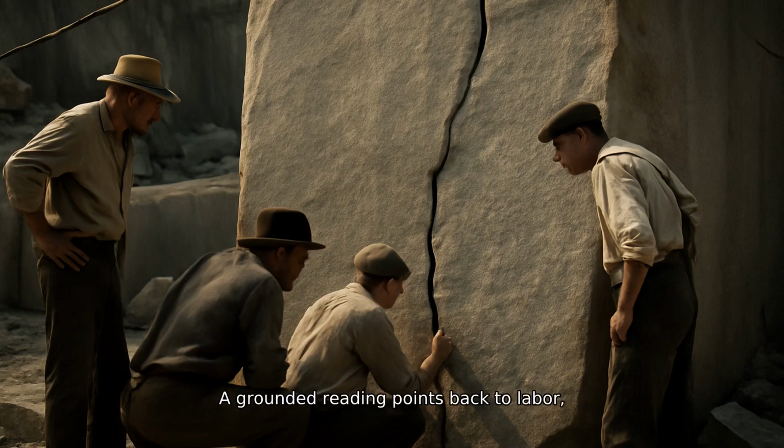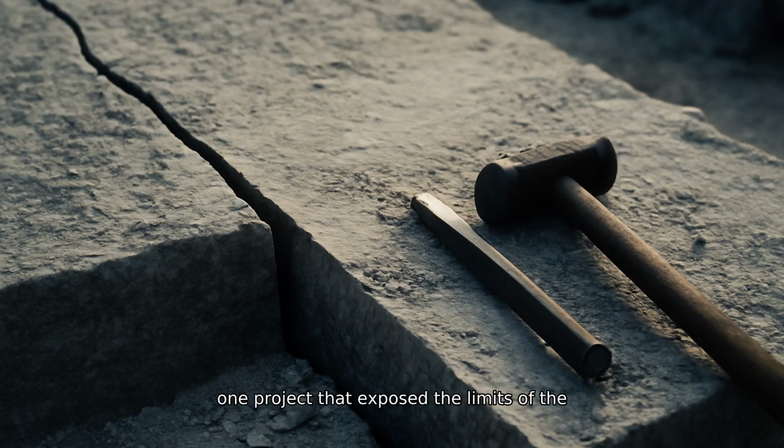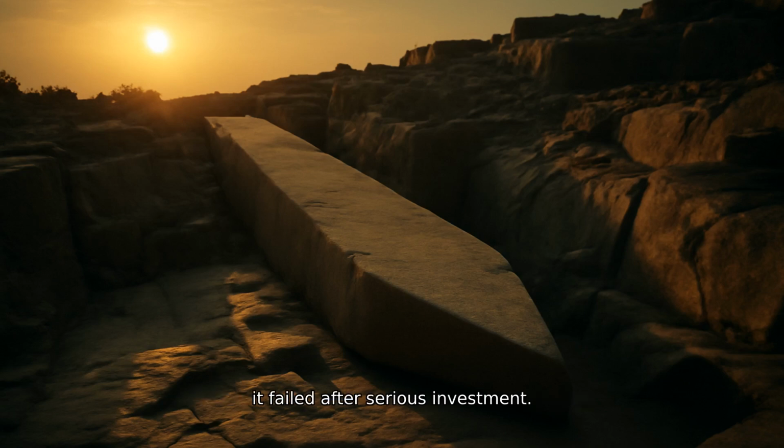A grounded reading points back to labor, planning, and trial and error. Ancient Egypt had centuries to refine stoneworking, and the unfinished obelisk may simply be the one project that exposed the limits of the method. That explanation is persuasive, but it does not erase the feeling that something went wrong at a very advanced stage. The stone was not abandoned at the beginning. It failed after serious investment. And that failure is exactly why the site still speaks.